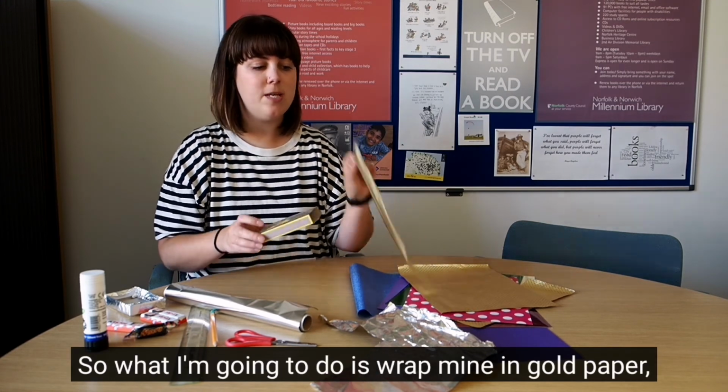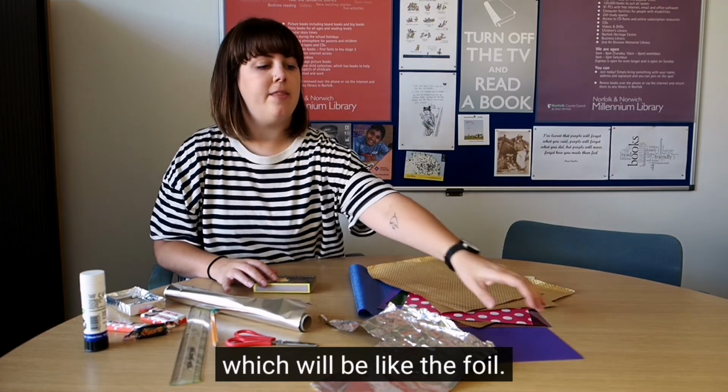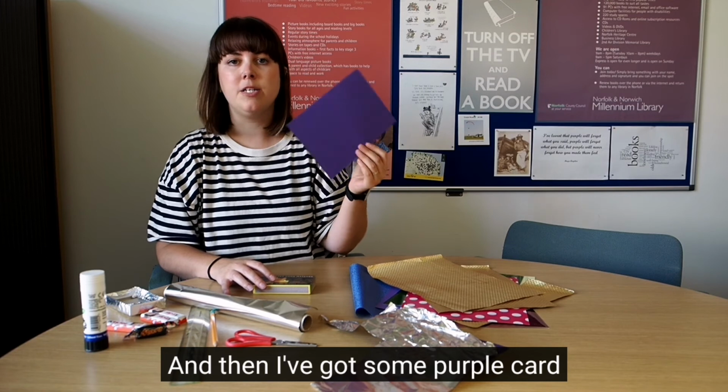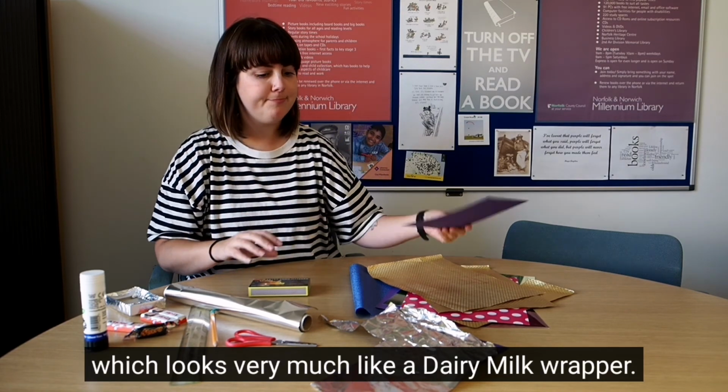So what I'm going to do is wrap mine in gold paper, which will be like the foil, and then I've got some purple card, which looks very much like a Dairy Milk wrapper.